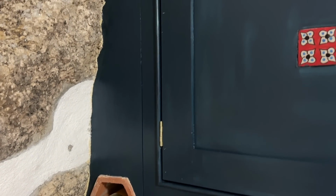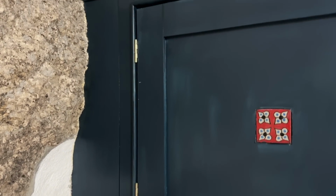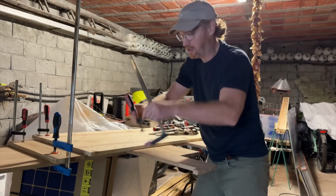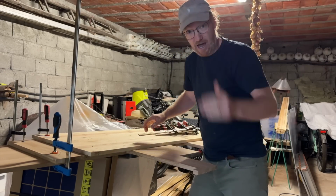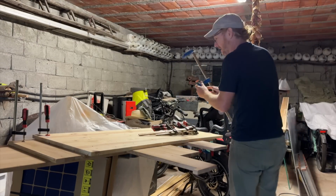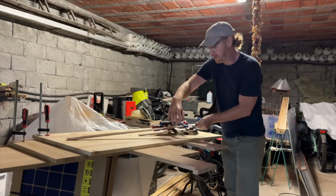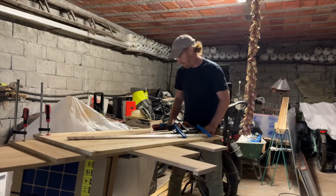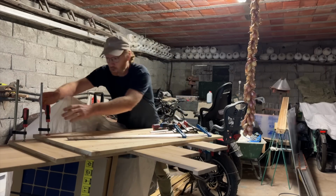Kitchen's just about finished, although to be honest, some of those drawers don't close properly, so later today I'll probably be taking them out and just giving them a bit of a cut on a couple of the sides. But yeah, we've got a couple of little bits and pieces to do now to finish off the stone house. These I hope are going to be cupboard doors.